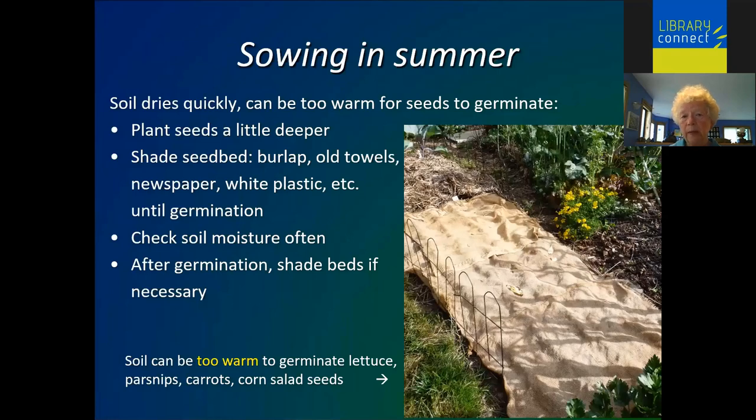So now we have a tip here about sowing these seeds in the summer, because you can see an awful lot of this was for summer sowing. The soil dries out really fast. It's too warm. It won't germinate lettuce or parsnips. Carrots won't germinate when it's too warm. So plant the seeds a little deeper, shade the seed bed, plant the seeds, water it, and then cover it with something, anything. And this is burlap here, but it could be newspapers, beach towels, old bed sheets. It doesn't matter, as long as it truly shades the soil. And then it will also keep the bed evenly moist so seeds germinate quickly.